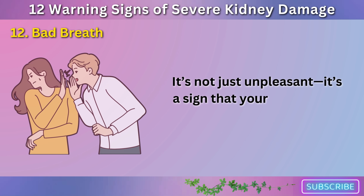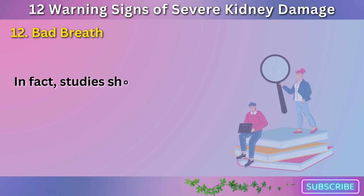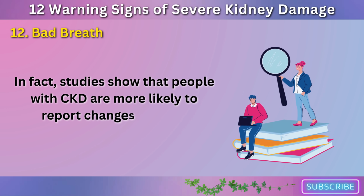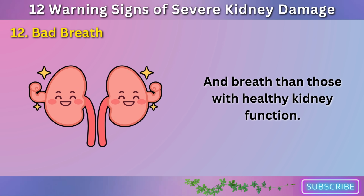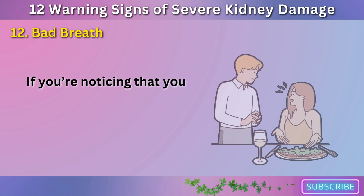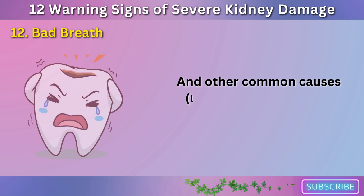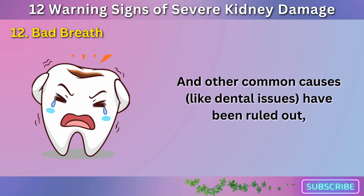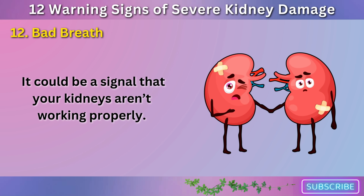It's not just unpleasant, it's a sign that your kidneys are struggling to keep up. In fact, studies show that people with CKD are more likely to report changes in taste and breath than those with healthy kidney function. If you're noticing that your food tastes strange or you have persistent bad breath, and other common causes, like dental issues, have been ruled out, it could be a signal that your kidneys aren't working properly.